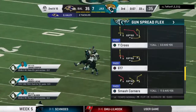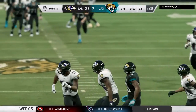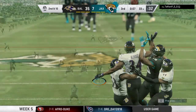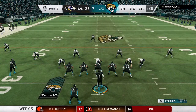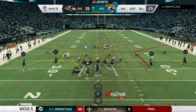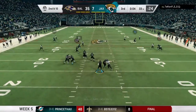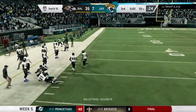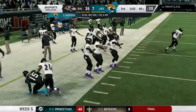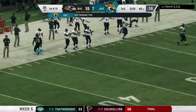Incomplete. It's now second and 10 from the 33-yard line. Here's Jackson to throw again. Looking left side, that's complete to Oliver. 16 yards that time on the pickup for the Jags and a first down.